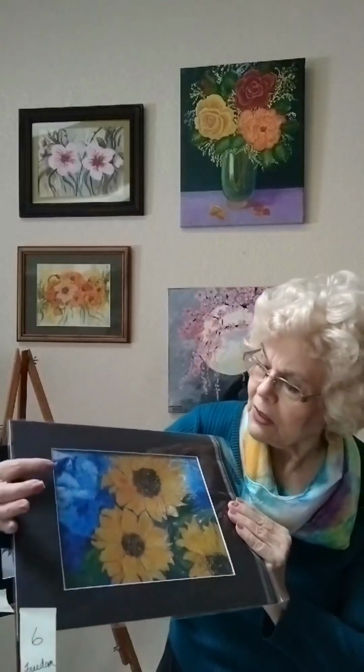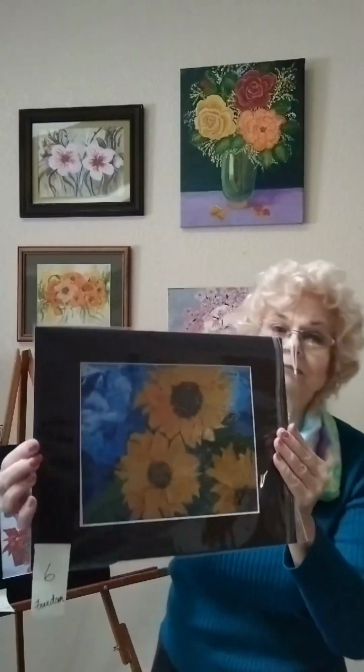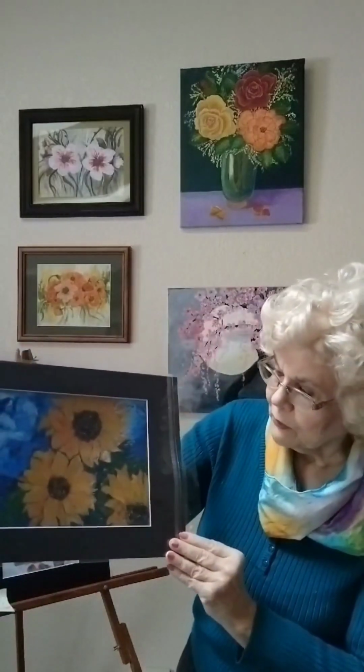And also, sometimes in my paintings, it looks like faces appear or different things. And if you look right in this corner, you'll see it looks like there's a little maybe sunflower spirit that may have shown up, or an angel expressing freedom as well. This one is called Freedom, number 6.